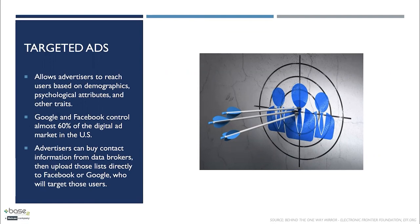Some advertisers want to reach users on Facebook or Google, but don't want to use the big companies' proprietary targeting techniques. Instead, they can buy lists of contact information from data brokers, then upload those lists directly to Facebook or Google, who will reach those users across all their platforms.